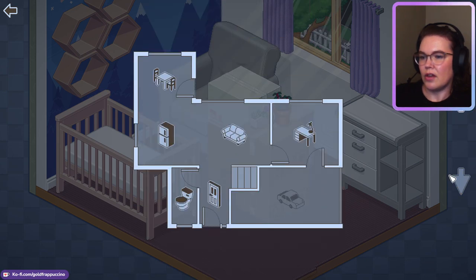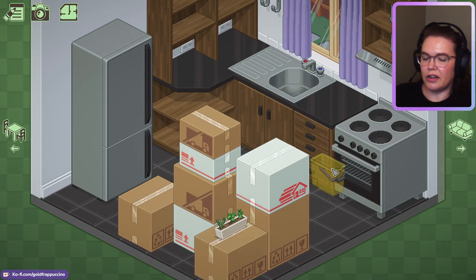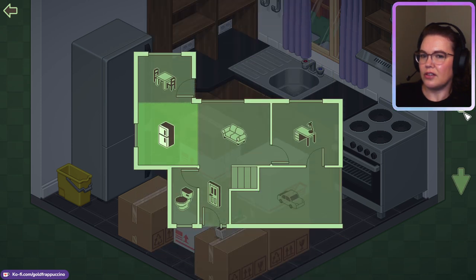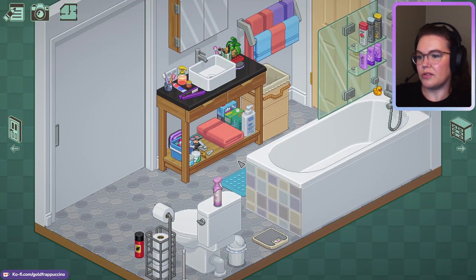Oh, how do I... Oh! I didn't even know that I could jump around like this. That makes it a lot easier than just going right to left. Okay. There's little footsteps when you do it, too. Alright, we're in the bathroom. Or the down... Are we upstairs? I think we're upstairs.